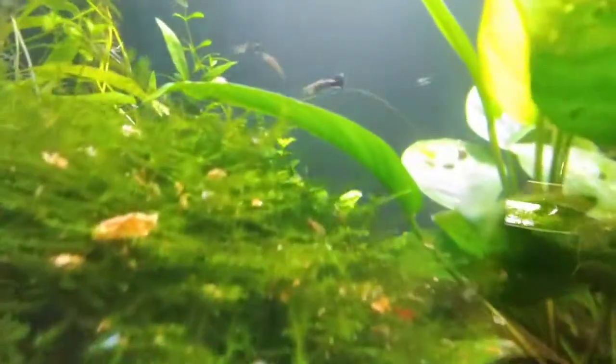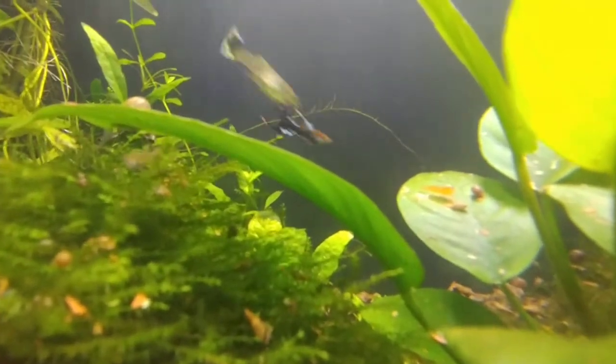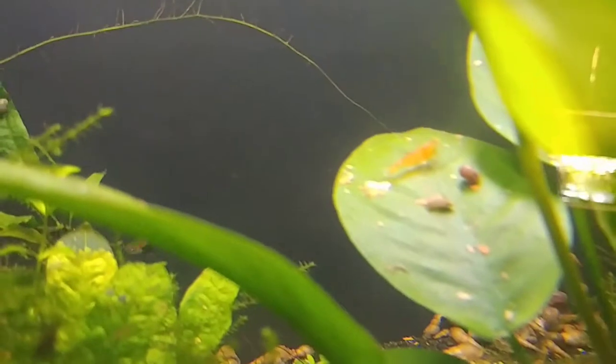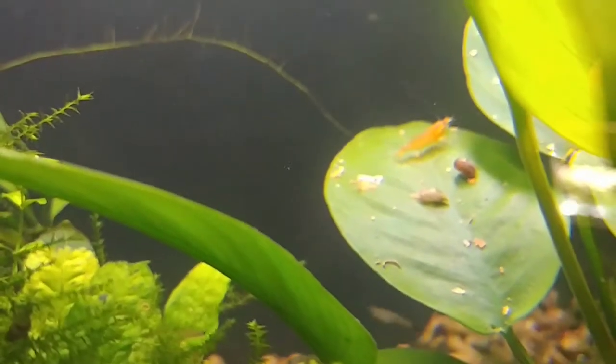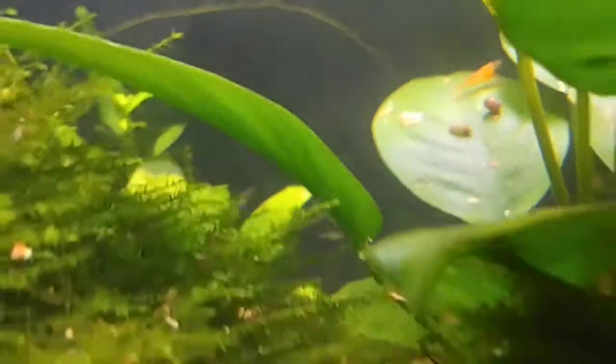This is also like my Frankenstein shrimp tank. That is a pink shrimp. Pretty cool looking. Look at this angle.